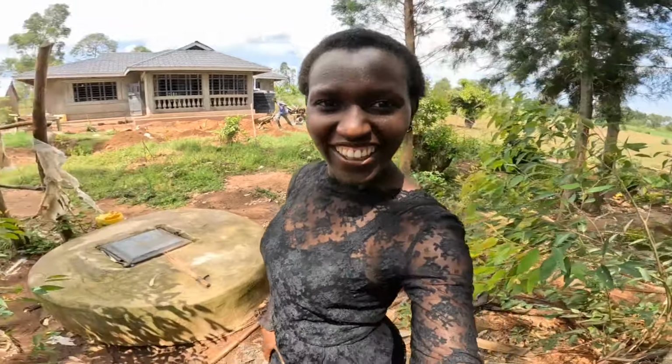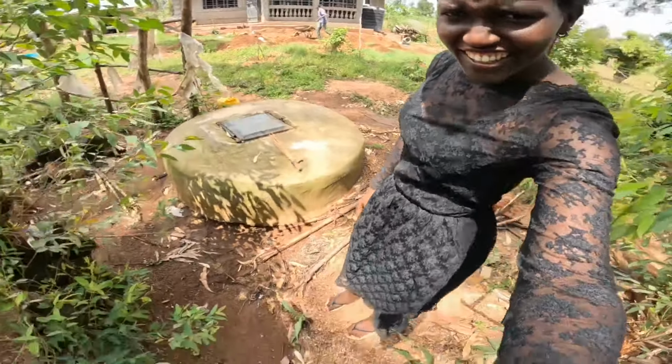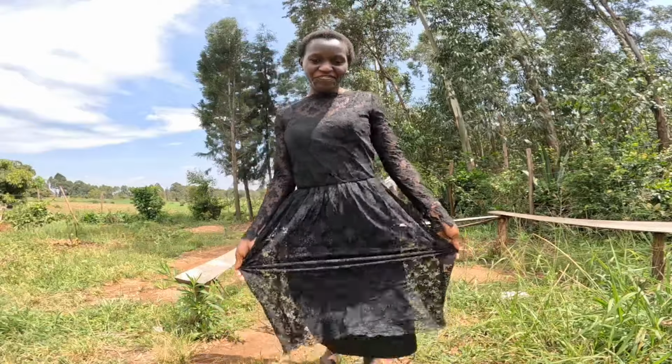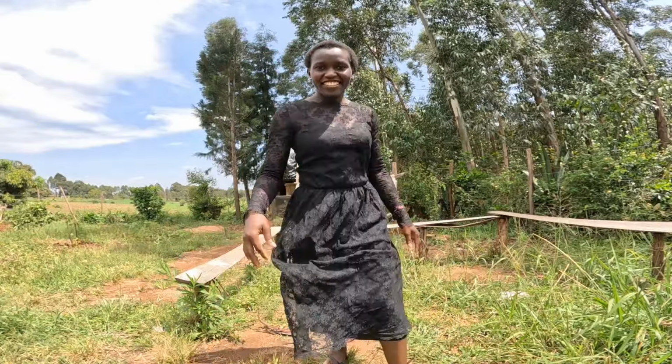Welcome back. Today, this is my outfit. It's a big dress, reaching here to the legs. Let me put it so that you can see it well. Let me put it where there's good lighting, just this side here. I feel like I'm going for an occasion. So for me, I love this beautiful dress, and welcome back.